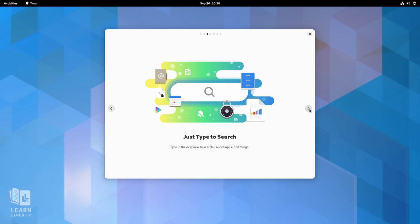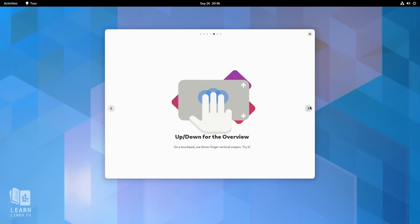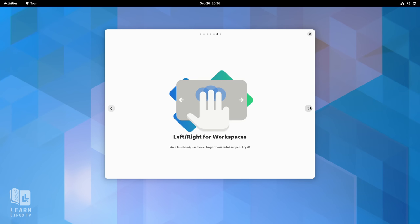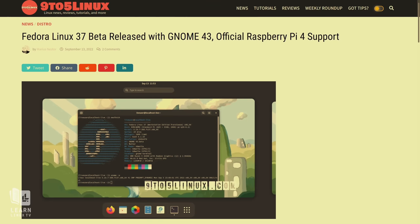Now, even though GNOME 43 is already out, depending on your distribution, you probably won't have this version yet. Usually what ends up happening is that when a new version of GNOME is released, distributions will update the version of GNOME that they provide sometime during their next release cycle. For example, Fedora 37, which will be the next major version of that distro as of the time I'm recording this video, they plan on shipping GNOME 43 in that release.